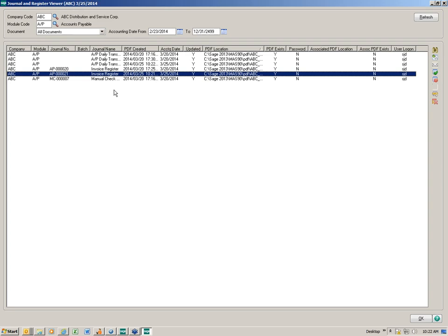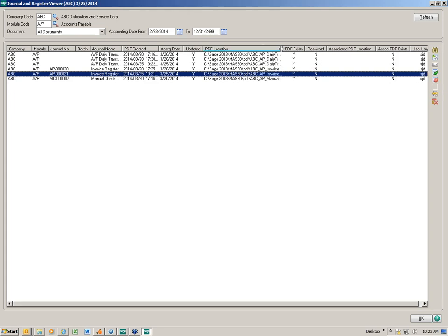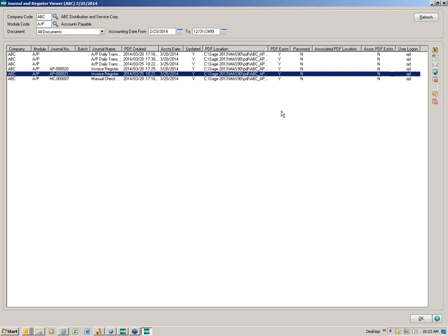One of the things I want you to notice while I'm in here: the date the PDF was created. Has it been updated? Where is it being stored? Does the PDF actually exist where supposedly it's being stored? Sometimes it doesn't. That may be because we've had to move them and the link was broken, and it didn't come over where the system can still see where it really is properly stored.